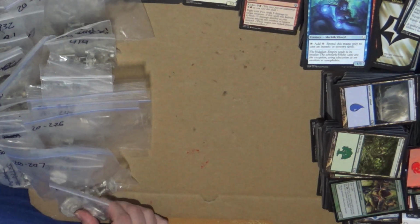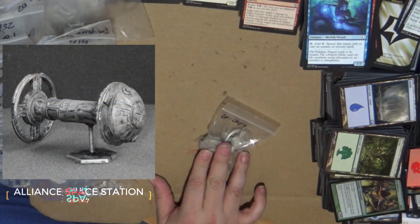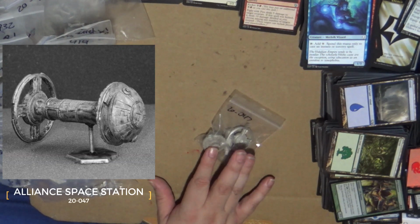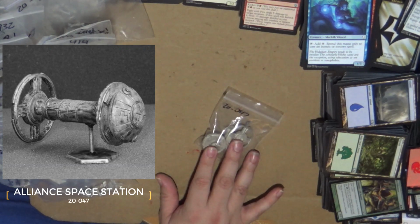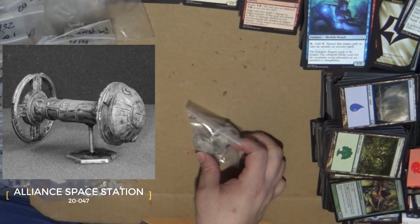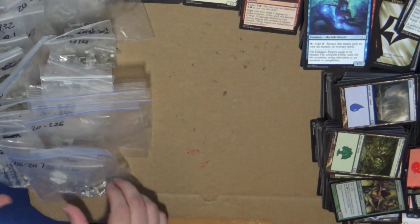Now here's a weird one that was actually interesting. I got the 20-047, the Alliance Space Station. So didn't expect to get this. Didn't really think of getting this one. It's just kind of like, oh, could use a space station. Alright, let's start off.